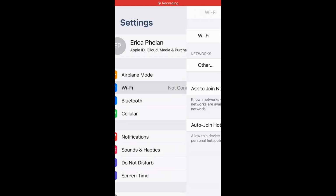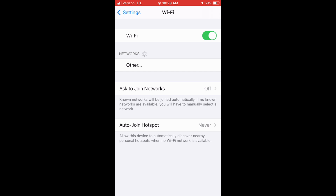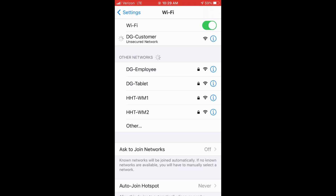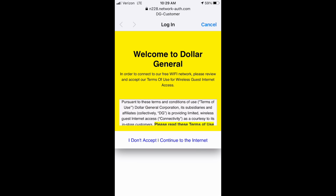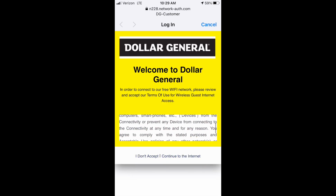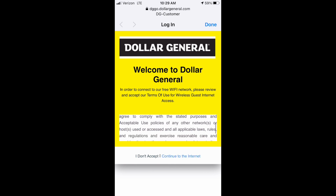Go to your settings on your phone, click Wi-Fi, and then let the little spinning wheel of death go until it says DG customer. Click on that, but then you have to wait. And I repeat, you have to wait until this little screen here pops up. Then at the bottom where it says continue to the internet, you're going to click on that and wait again until you see you're now connected.